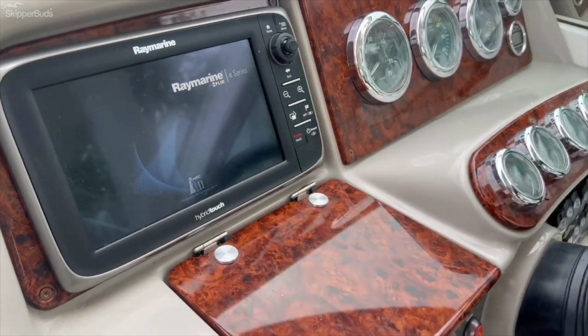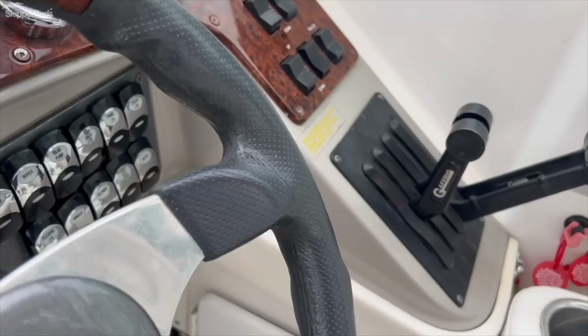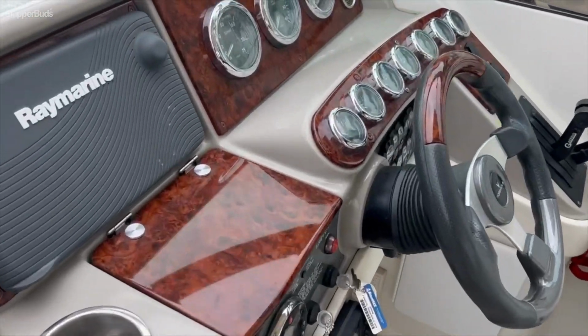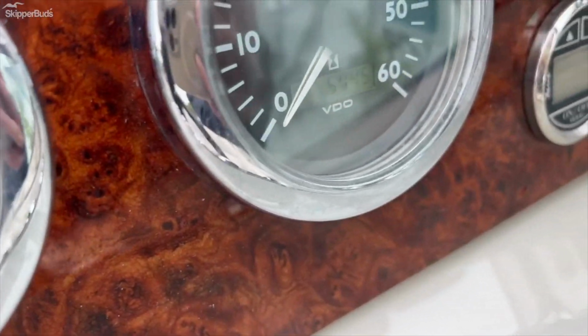This boat is equipped with radar, trim tabs, trim indicator. It's well set up and only 572 hours, 575 on the starboard side.